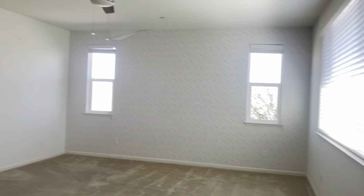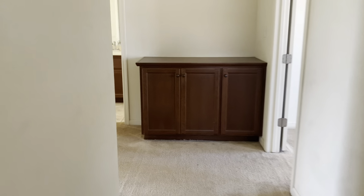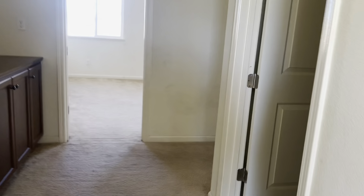Pretty big. Just taking a video. Let's see, so there's two rooms up here, two other rooms. Okay, so laundry room. Here's one room. Closet. Full bathroom. That's a walk-in closet.